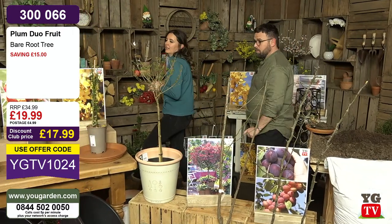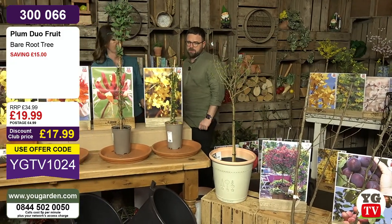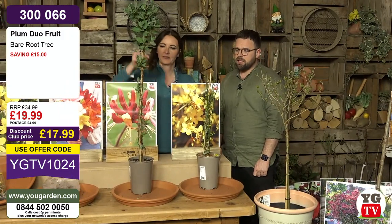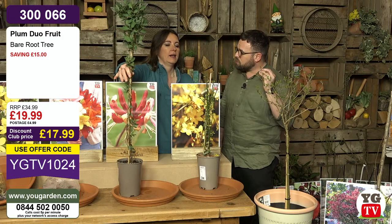Right, we're going that way, I believe. We're going to do some nudiflorum, which is a gorgeous jasmine. But something that you were telling me before the show, Bex, this is going to provide colour when there isn't an awful lot going on, isn't it?